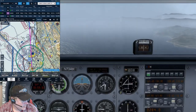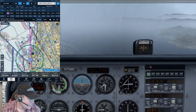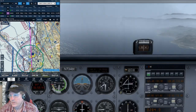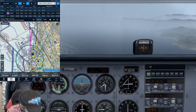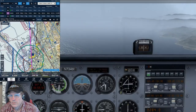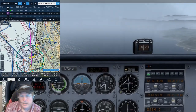Hey, Brandon Spiders 10 says, how much farther until San Diego? No, we're flying to Santa Barbara, and we flew from San Diego. Right now, we've got 21 minutes until we get to Santa Barbara.